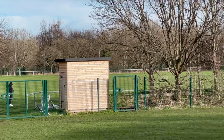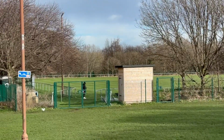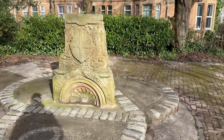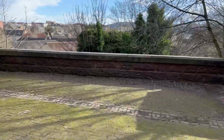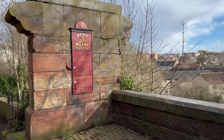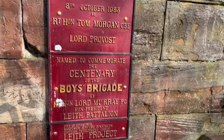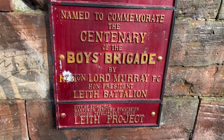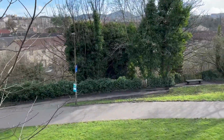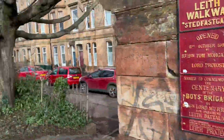I think it's a junior football club. They play in that stadium there, but that's still on the go, very much still playing today. Right, got another little detour here, a little monument there, and this is obviously an old railway bridge too. Water of Leith Walkway, opened October 1983. This is named to commemorate the centenary of the Boys Brigade. It's obviously a big railway bridge went over here at one point, a viaduct maybe.